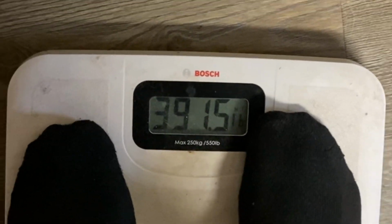And just for the record, a lot of people are going to ask me what my starting weight was when I first started this fast. So let's get into that. We'll show you my starting weight for this 36-hour fast. There you guys have it. Starting the fast, 391.